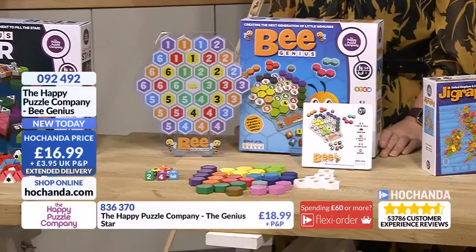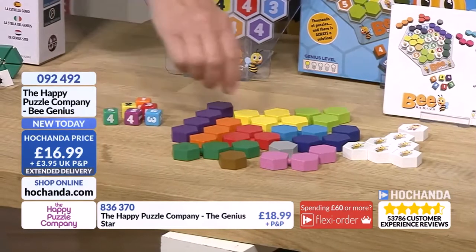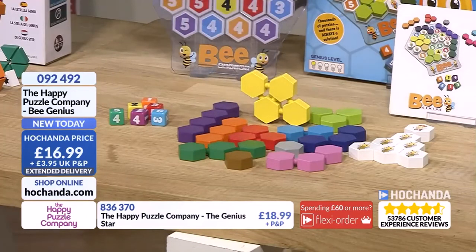And as you see, the pieces are much chunkier and the dice are much more simplified. So if you look at the honeycomb, you'll see that each of the colours and each of the numbers appears once. So on the dice, you've got the numbers from 1 to 6, and they're colour-coded.